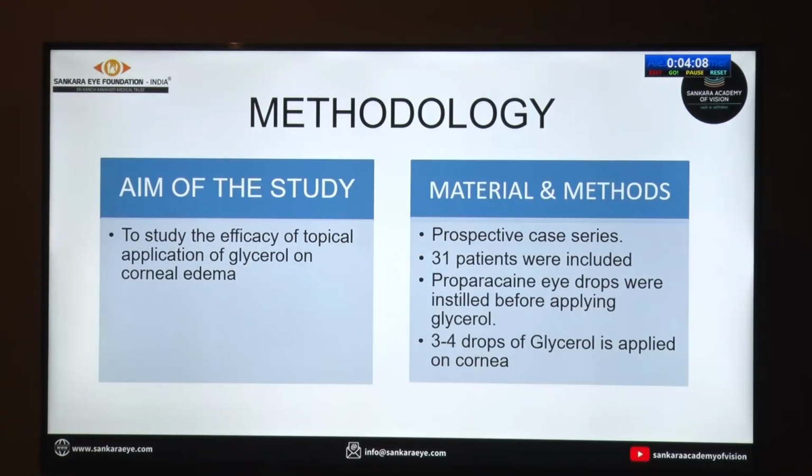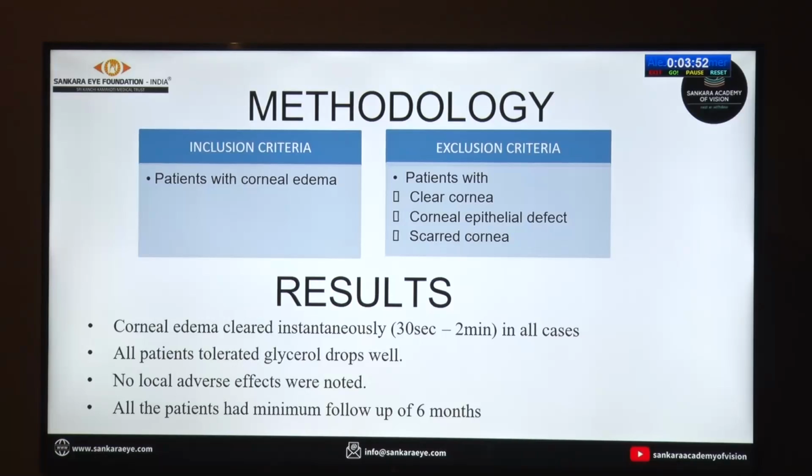The aim of the study was to study the efficacy of the topical application of glycerol in corneal edema. It's a prospective case series study. We did it on 31 patients who presented with corneal edema, where we used 3 to 4 drops of topical glycerol in their eyes, and instantaneously the corneal edema resolved within 30 seconds to 2 minutes, and so the cornea became clear, and we were able to see the fundus and do the further examinations.